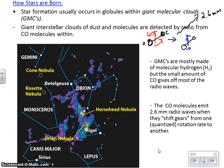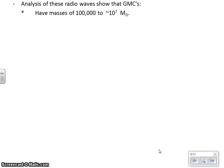Okay, when astronomers then found these molecular clouds and figured out what they were made out of, they found that they were really, really massive. They have masses of anywhere between 100,000, a small one will have 100,000 times the mass of the sun, to maybe 10 million solar masses. And again, this symbol here means the sun, and we're doing it in multiples of the sun's mass.